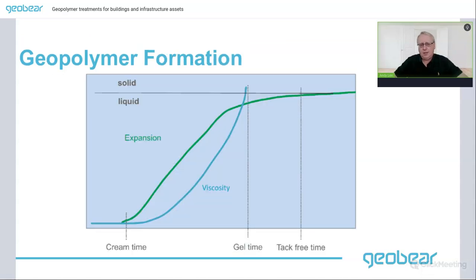Now, we can show a simple graph here of what I've tried to describe verbally. On this graph, there are two lines. One is an expansion line, and then there's a viscosity line. On the bottom of this graph is the time axis, and we define certain time periods. If you're designing with geopolymers, you need to know what's called the cream time. That's the amount of time that the liquid is in its liquid state before the actual expansion starts.